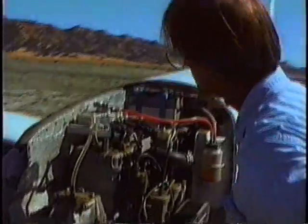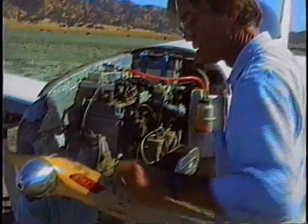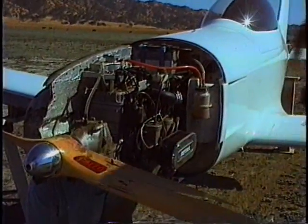Something seized up. Later it was discovered that a small ferrule Mike had soldered onto one of the throttle cables had come off. A bad solder on a 5-cent part had put the airplane down.